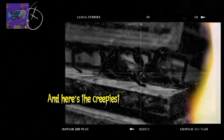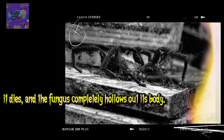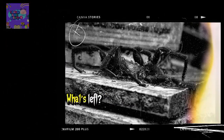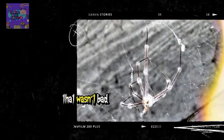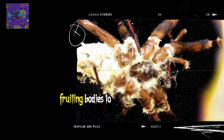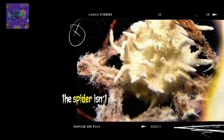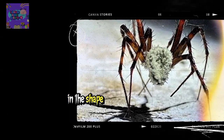And here's the creepiest part. Once the spider reaches its final destination, it dies, and the fungus completely hollows out its body. What's left? A lifeless shell. Now just a puppet filled with fungal mass. Oh, and if that wasn't bad enough, the fungus sprouts lollipop-shaped fruiting bodies to release even more spores. At this point, the spider isn't even a spider anymore. It's just fungus in the shape of a spider.